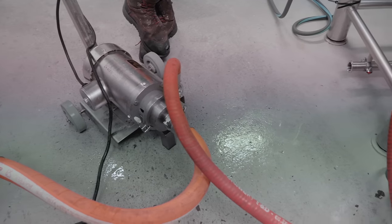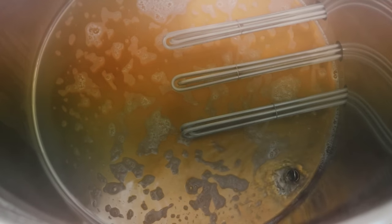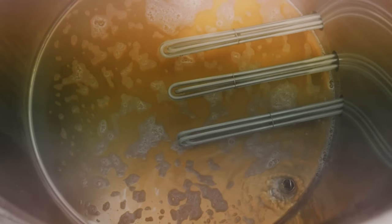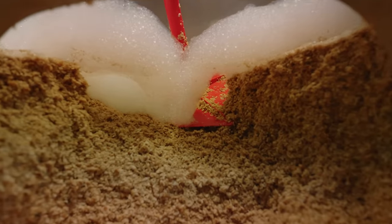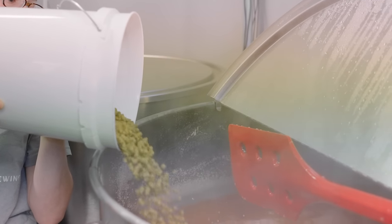The other thing that scales at this level is heat up times. Even though Dave's electric system is significantly more powerful than my 240 volt homebrew system, it still takes about an hour to get from the mash to the boil in terms of raising that temperature. The other thing that scales at this level is cleanup. If you've never grained out a mash tun before, it's a lot of fun, but it's also a ton of work. One of my favorite parts about the commercial scale brew day, though, is the hops, actually.